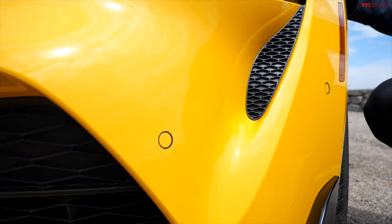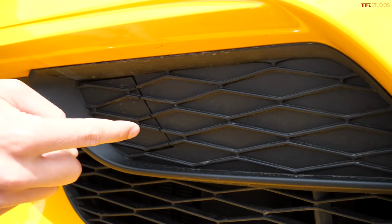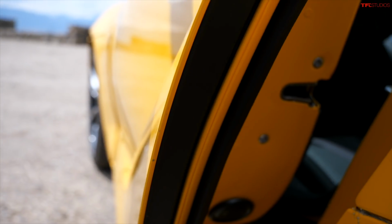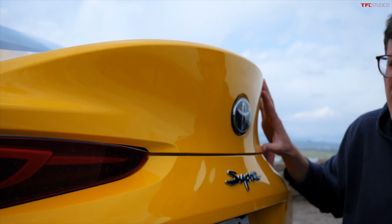The Supra has a number of fake vents, including right here and down here, but fear not, because the Toyota engineers have said that you can make these functional in the aftermarket if you want to add additional coolers or just want some additional airflow. Although I am a little skeptical about this one in the door, which leads to nothing. I mean, what would you put here?